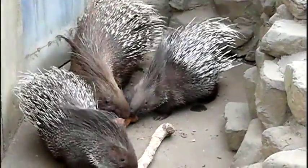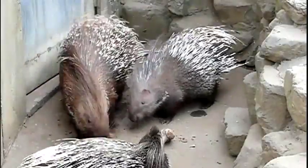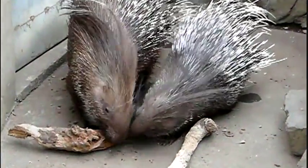They feed on fruit, grains, and roots. About 16 weeks after mating very carefully, these porcupines give birth to 2 to 4 offspring. They are monogamous, and both parents will stay with their young throughout the year.